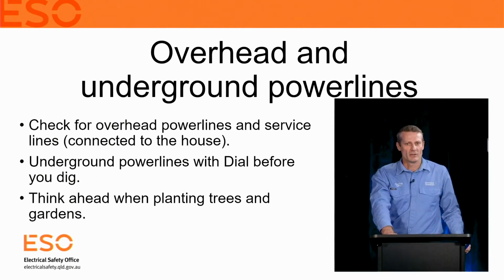And the underground power lines, dial before you dig. So they should have a record of where they are. You don't want to be digging into a power line or underground service line or even your own electrical sub-circuits, because it costs a lot of money to fix them and it's also very dangerous.